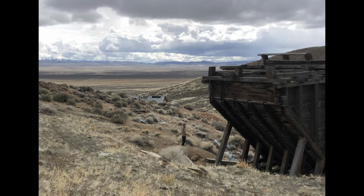Alright, so we hiked up this hill over here, and we found this mine shaft. So we'll just take a peek. Johnny, go that way. Watch that. Okay. Get a good view there. Stick the camera down in there so you guys get a better look than we can.